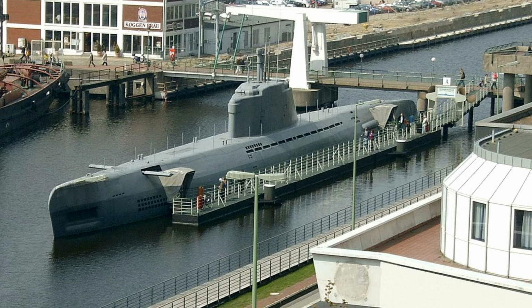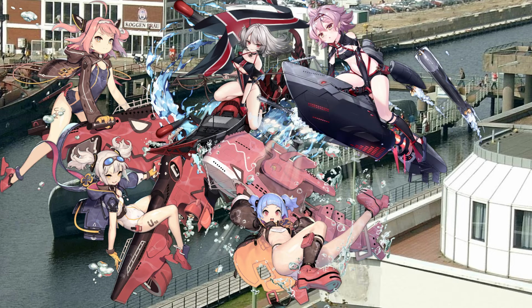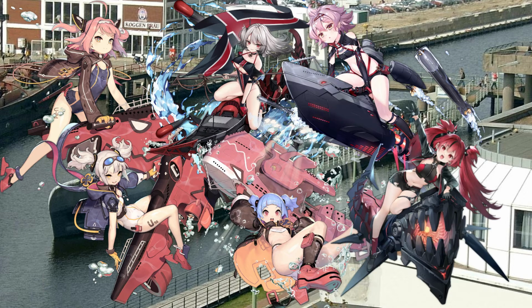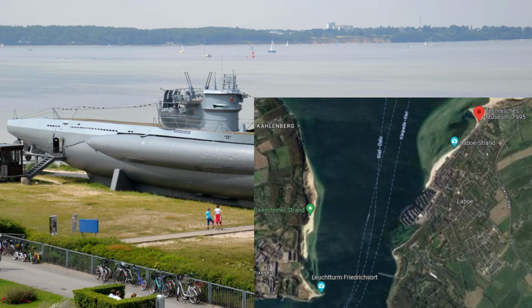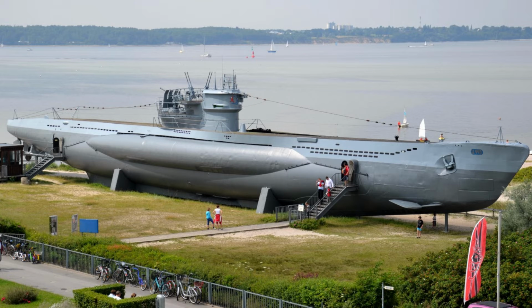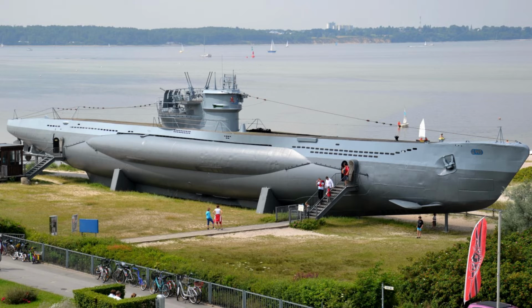U-boat time. If you're a fan of U-81, 96, 410, 556, 557, or 1206, then unfortunately your girl didn't get preserved. But one of the Type 7Cs did, U-995, at Laboe Naval Memorial in Laboe, Germany. As for the Type 9C subs, only U-522 is in-game at the time of writing, but 2 have been preserved, making up half the surviving U-boats.